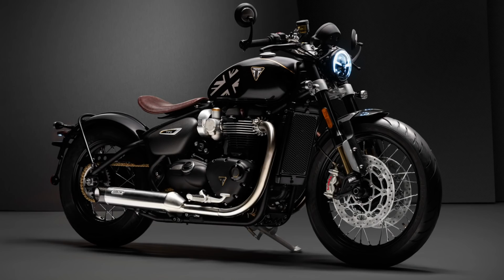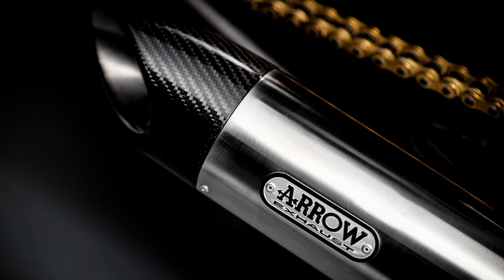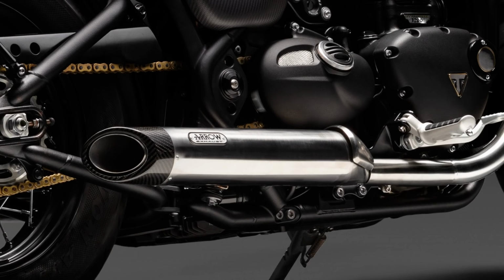Lastly, it's worth another look at those Arrow exhausts, because as much as they might sound great, they really finish the bike off for me and have a premium sporty look with the carbon tip. So that's pretty much it for the Bobber TFC.